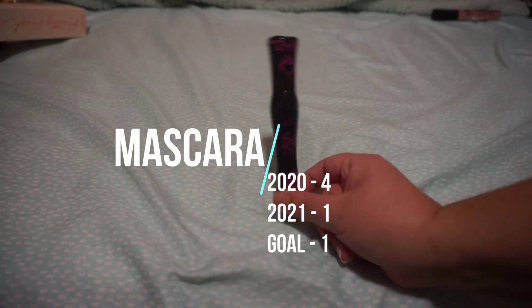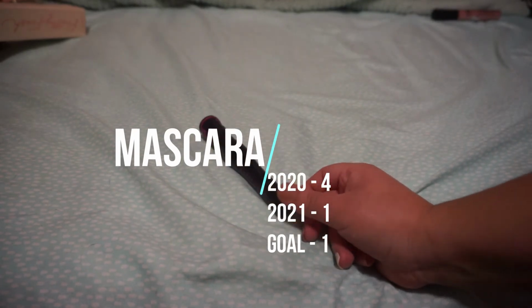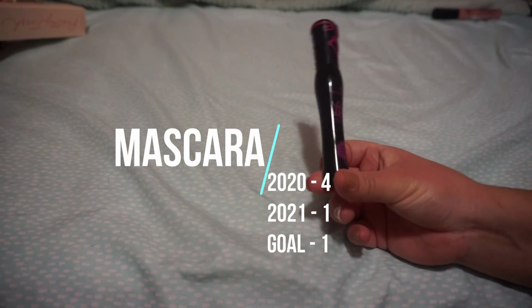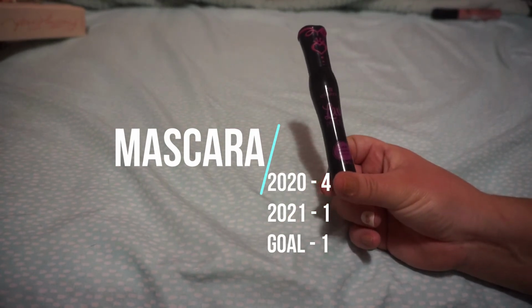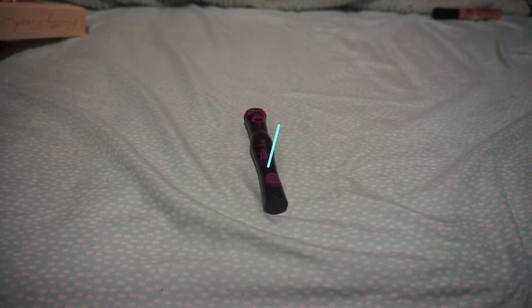So this is the only mascara I own. I haven't opened it, but next time I do my makeup, I will open it. I've never tried this formula before. It's the Lash Princess, which is one of my favorites, but it's in the Curl and Volume, which is a new formula for them. I'm excited for it. I can't wait to try it. But it's the only one I own right now. And yeah, for 1, which is exactly what I want to be.